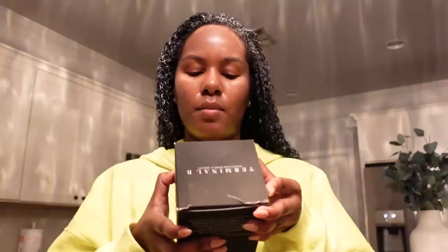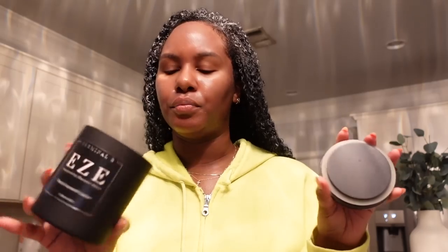This last one is called Black Currant and Amber. So this is probably on the sweeter side because it has amber in it. So let's see. I look so crazy. Looks like I have clay in my head or something. But y'all know I'm heavy-handed with products. Ooh, this one is sexy. Oh, that's very sexy. So this is like a nice bedroom or living room scent. So this one I would not burn in the bathroom.